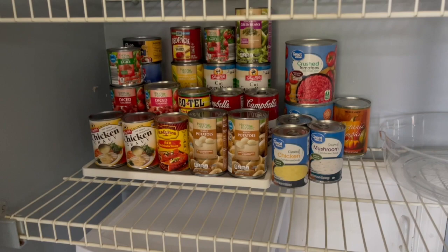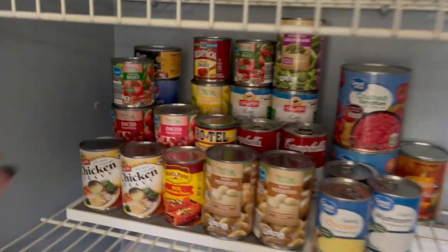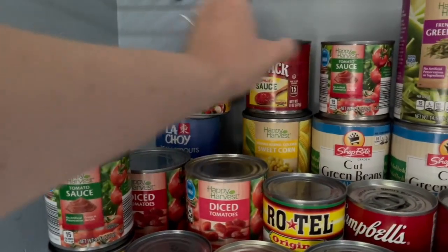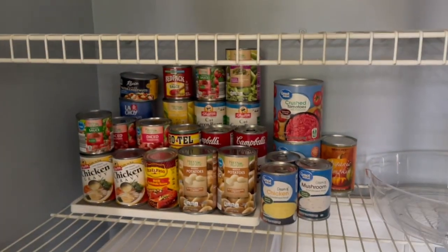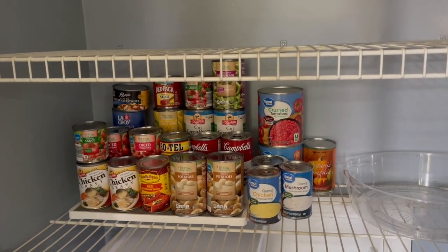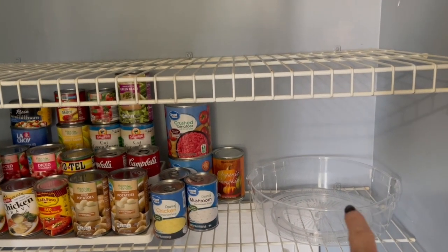I like how that turned out. Now I can really see what I have. It's easy to just move things down, peek at what I've got, so on and so forth. If I can't tell what's back there, it's layered. I highly recommend getting one of those for canned goods. I'm really glad that I picked that up. And now I'm going to put my sauces in the turntable.